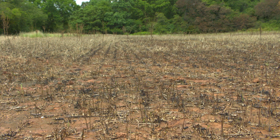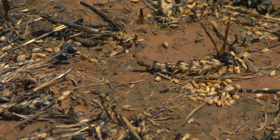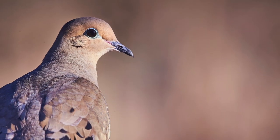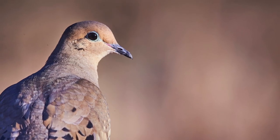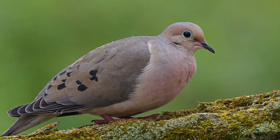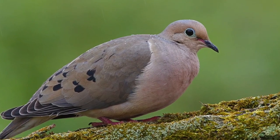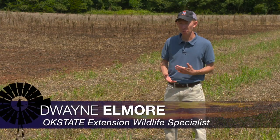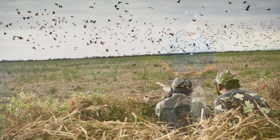At first glance, it appears to be just another burnt, barren field. But with a little closer look, you'll notice this land is essentially a five-star buffet for a popular game bird. So dove is actually the second most abundant bird in North America, over 300 million doves. It's a very common bird, large bag limits. It's usually the first season that opens every year, so it's kind of a big tradition for people to think about going out in September and hunting.